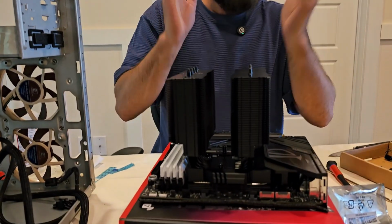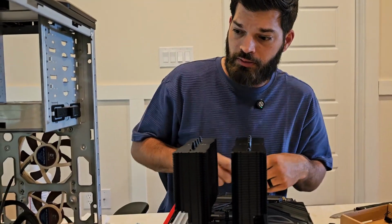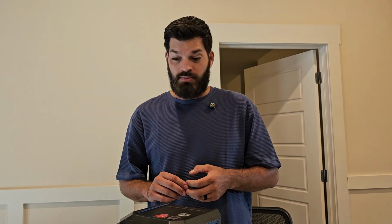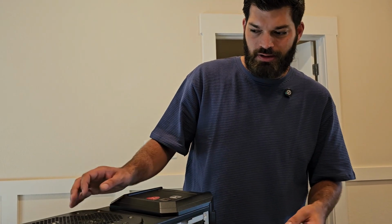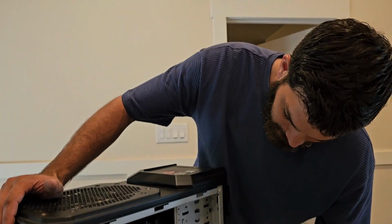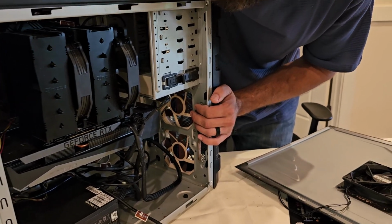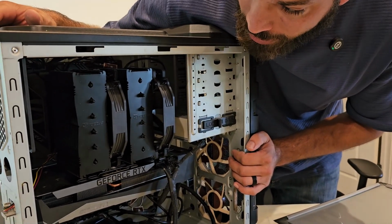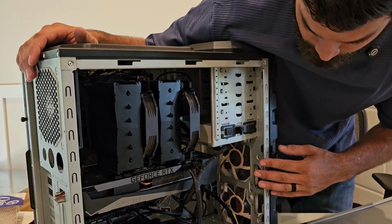So now I get to put the fans back on, plug my little fan headers in, and then we will throw it in the case. Alrighty, I skipped a couple steps. This wasn't really exactly a tutorial, but I believe it's done. I have to plug it in and make sure none of my wires are touching fan blades or anything like that. But I think it turned out pretty well.